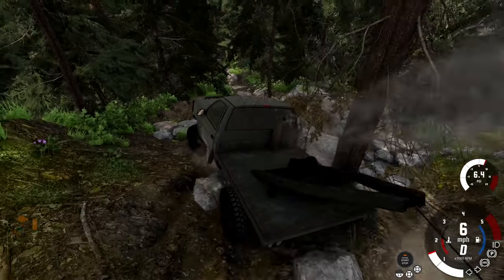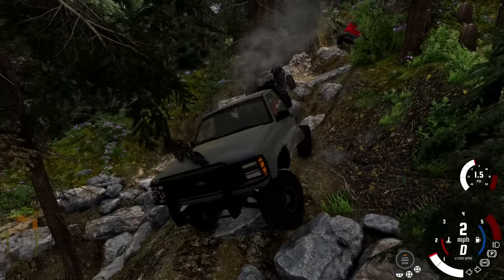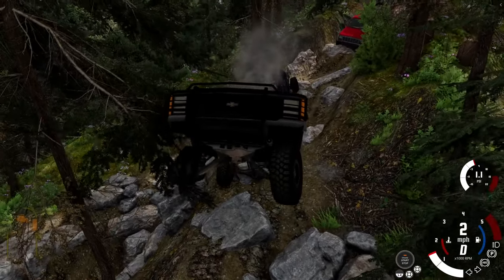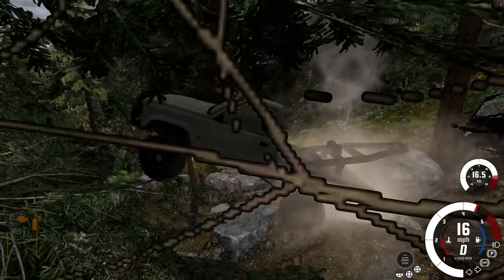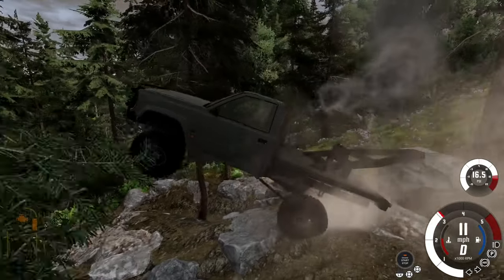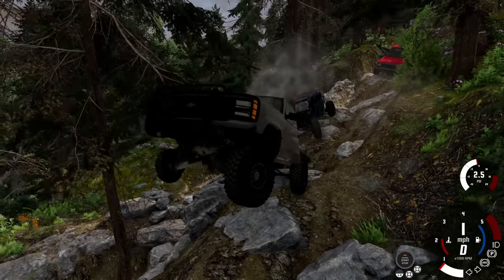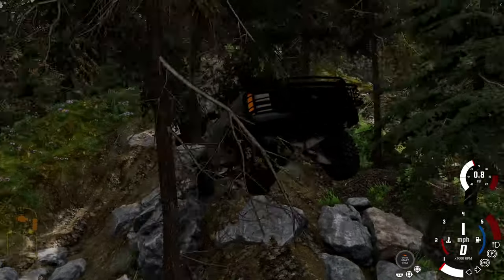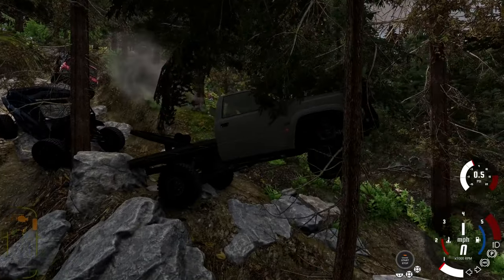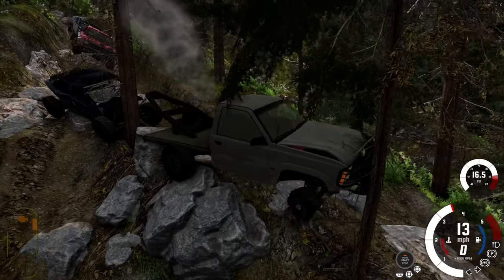That much to begin with this. Oh, the Can-Am's hung on a tree. Come on, baby. I should have hooked this stupid thing up to the top of my truck. I'm in a pickle right now. Well, that's a pickle we're going to have to get out of, because I can't do nothing about it. My truck is stuck.